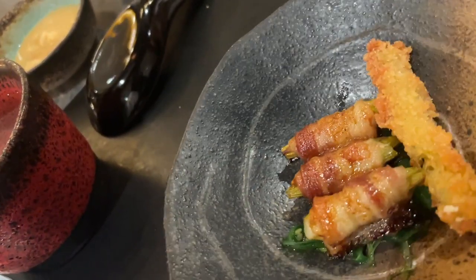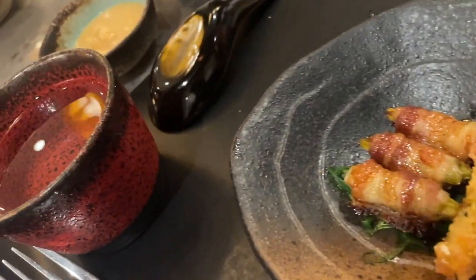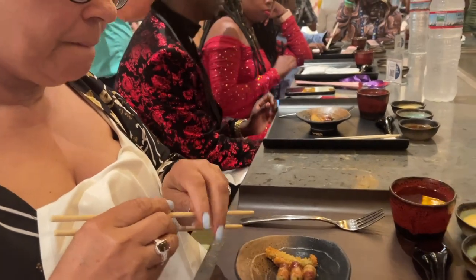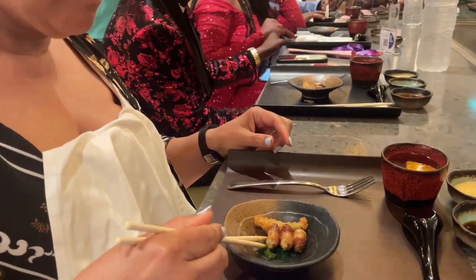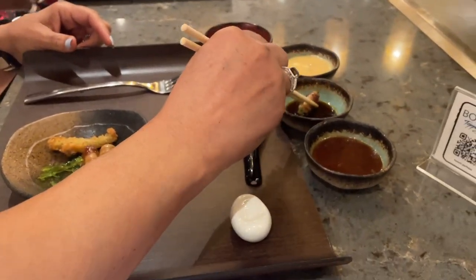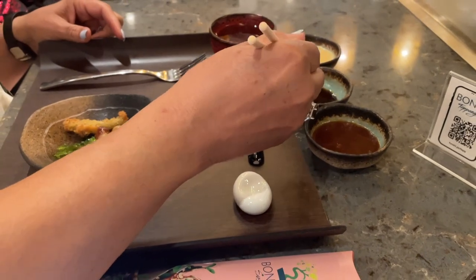It's a bacon wrapped. What is that on the menu? This is the pork belly yakitori. Okay. Sesame asparagus fries with seaweed salad. All right. Can I film you trying that? For the second sauce, maybe? Okay, yeah, that would probably be good.